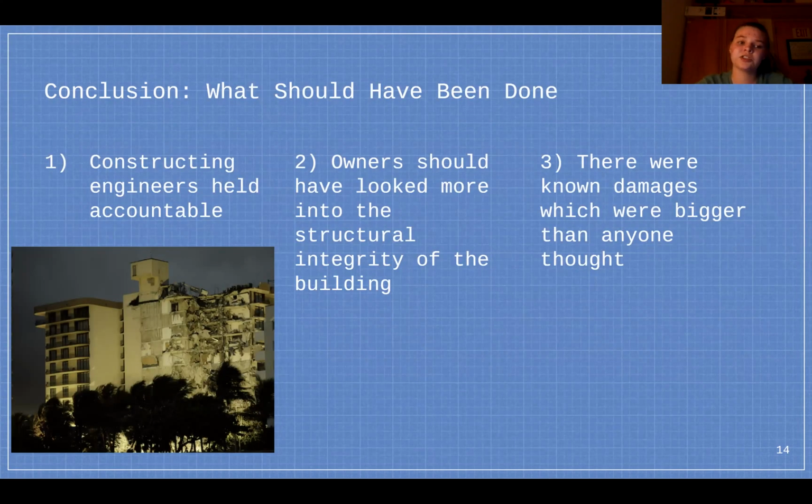What should have been done: the constructing engineer should have been held accountable at the first sign of malpractice instead of being allowed to continue. And the owner should have looked more into the structural integrity of the building, especially since there were a lot of visible damages. There were known damages, especially in the reports, and there was even visible cracking and water damage, but they were way bigger than anyone thought, and they still should have been looked into more.